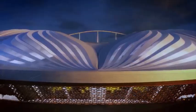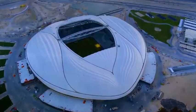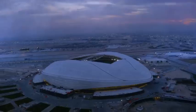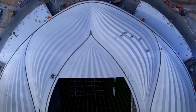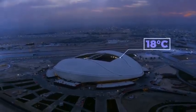In fact, the curvilinear roof gives spectators the feeling of being on a ship, and the bowed beams holding up the roof also resemble a ship's hull. It's a beautiful nod to the seafaring history of Al Wakrah, the city where the stadium is located. It also features a retractable roof and complex cooling system capable of reducing the inner temperature to as low as 18 degrees. Like all major developments, the 40,000-seater stadium was conceived as part of a wider project.